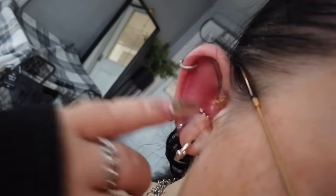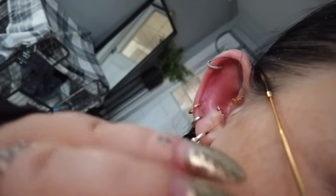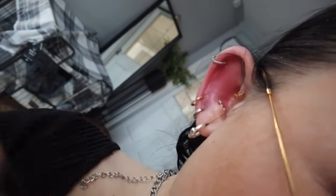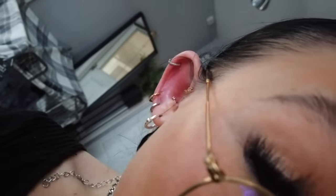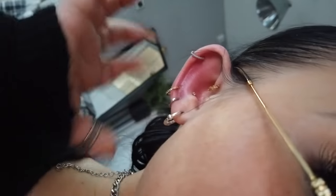So I've got a few weeks of this being in pain, but you know what? It's not that bad. I have moments where it doesn't hurt, and then moments where it throbs, but that's part of it. I don't actually care, because when I wear my hair up, I love having loads of earrings.